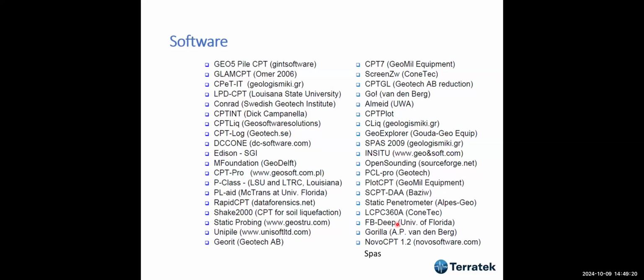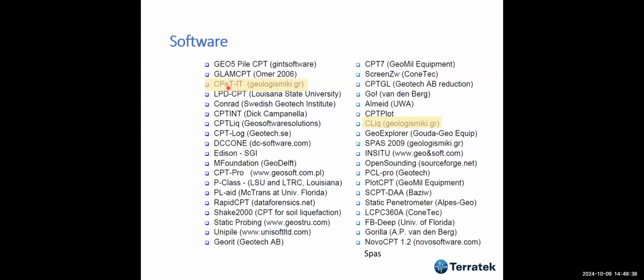And also, I remember I used to write my own software at some stage, and later on lots of very good software appeared. And today, what we use is CPTIT by Geologismiki. I have also helped the developers. I have done some tests, etc., and given some ideas. Have been working with this for over 10 years, nearly 20. And also Sleek is the same software house. And there are others also.